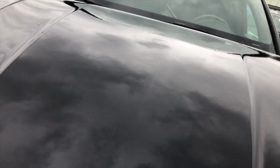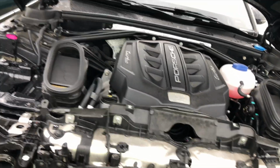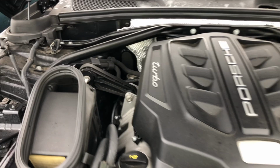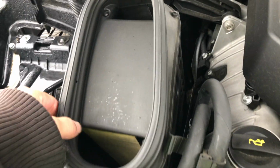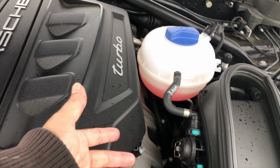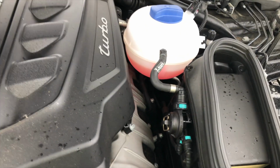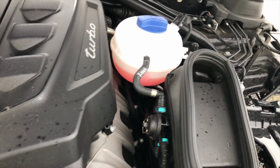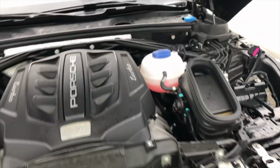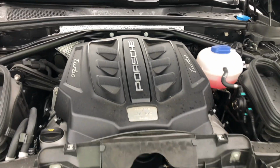I wish I could open the hood. Oh yeah, yes it did. Whoop, whoop. Okay, V6 again, and boy, everything here is so tight. It's like you need to remove your filter just to be able to access your spark plugs. Look at this. How would you access your spark plugs in the back right there? Yeah, I don't know, I'm not a big fan of that Porsche.